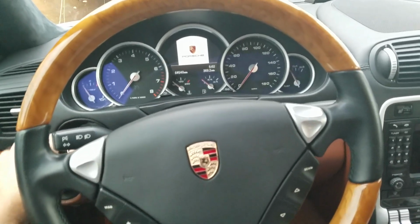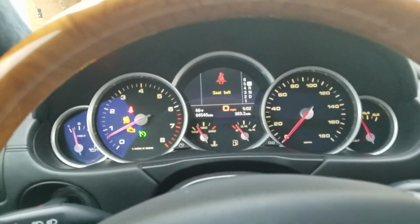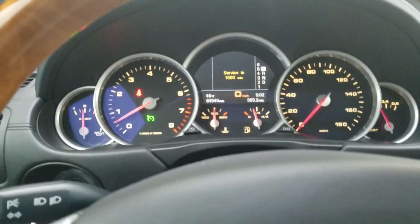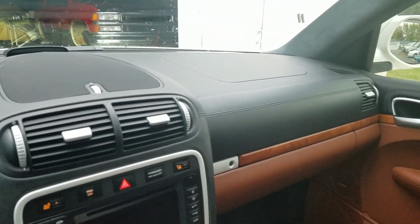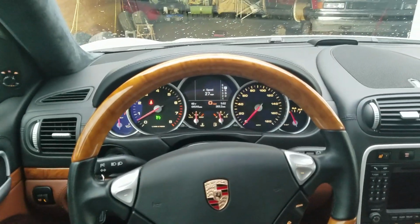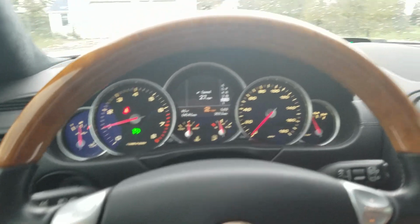2008 Porsche Cayenne Turbo. Probably the cleanest one of its vintage with this kind of miles. Dash is in wonderful shape. The whole interior is very, very clean. Sticker was approximately 120,000.